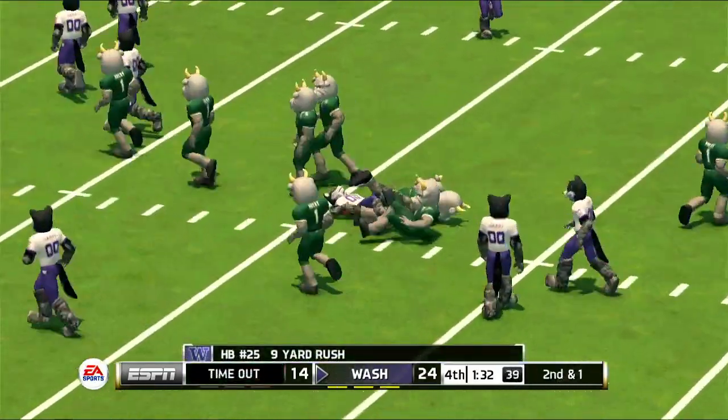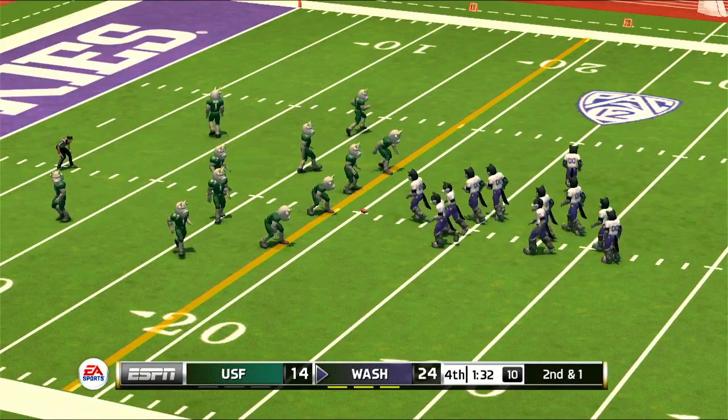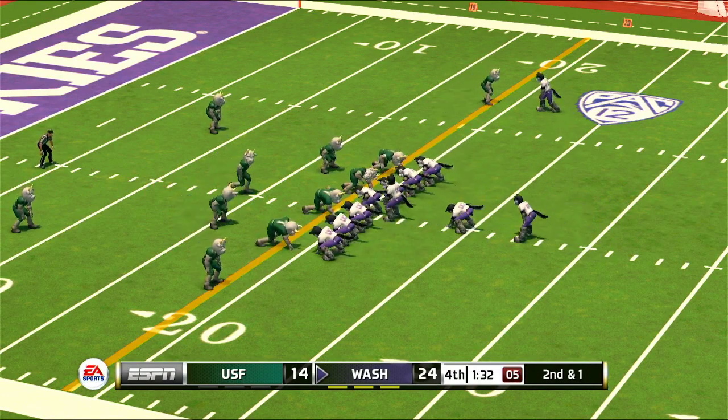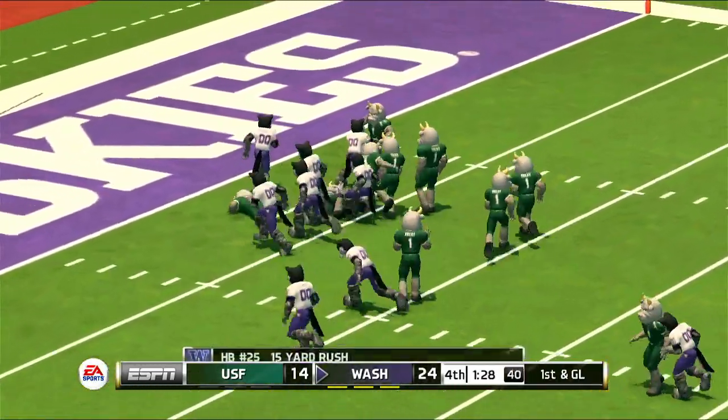Gains his way to the 20-yard line. The offensive line got a really good push there, allowing the back to pick up 9 on the play. Short yardage situation here. It's second down and 1. A huge play, and now they're in a great position to score.